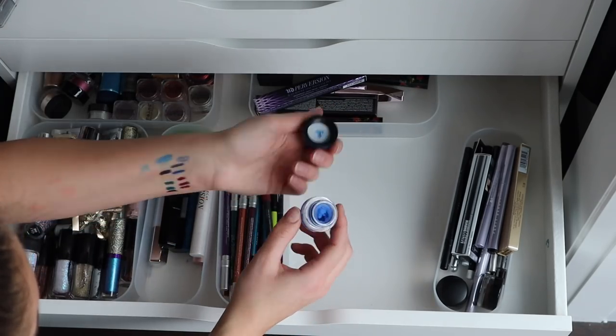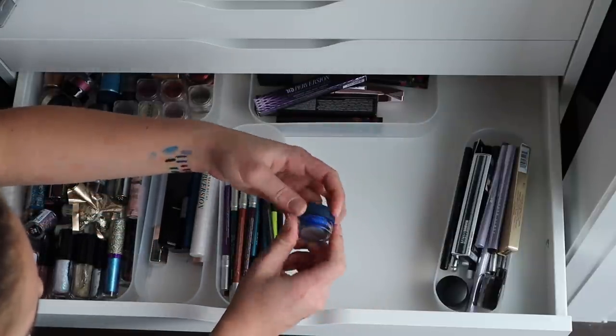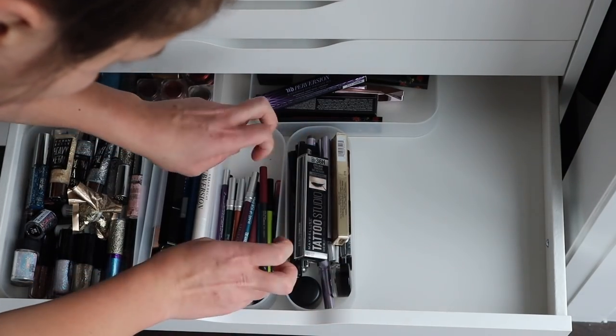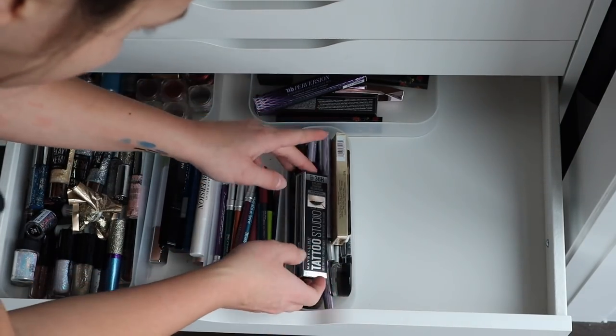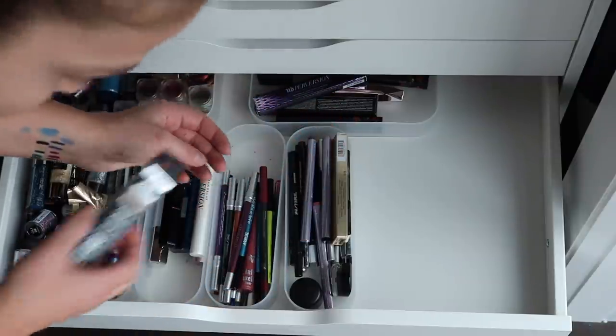Now, I feel like this MAC liner isn't very pigmented, and I would probably opt for a Kohl pencil before I would use this. So this fluid liner is going to go. Okay, moving on to more regular black, brown, neutral kind of colored liners. I have some backups here. This is a Maybelline tattoo liner. This one can go. This is in package still.